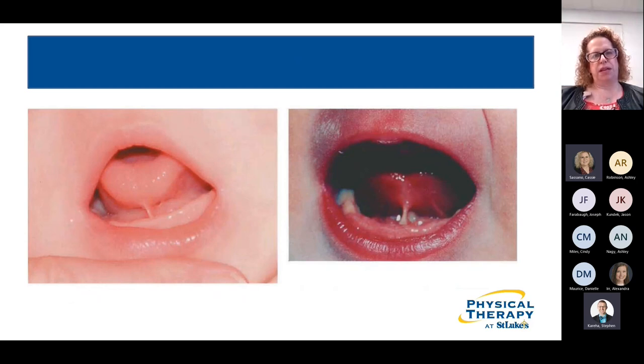A couple of other pictures, and again, on the left, the same thing, the tongue doesn't lift or only the edges lift, but the baby's mouth does not open wide. And this is with somebody helping to open that baby's mouth.